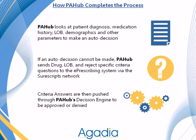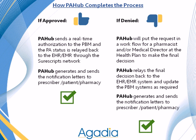If we can't make an auto decision based on the information we have, or if that information is not available, then PA Hub is going to send drug, line of business information, and specific reject criteria questions back to the e-prescribing system via the Surescripts network. Those questions would then be presented to the physician in the physician's office, and this is instantaneous, so that the physician can answer these questions on his or her tablet, computer, handheld, whatever they're working in. Those criteria answers are then going to come back to PA Hub's decision engine at the health plan, where the health plan has said what questions need to be answered in which specific way to get an approval or a denial.